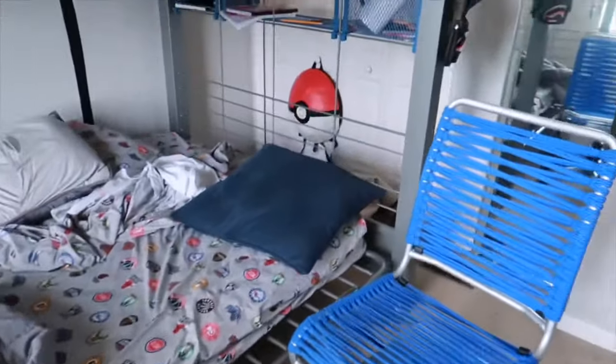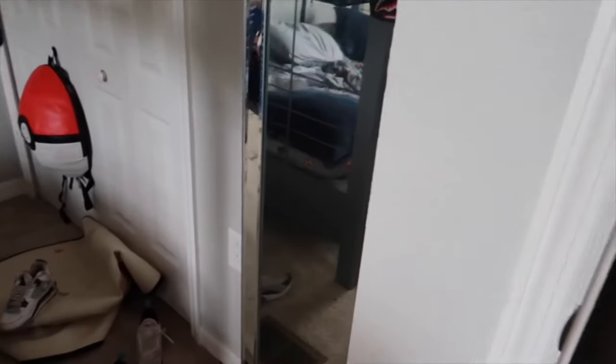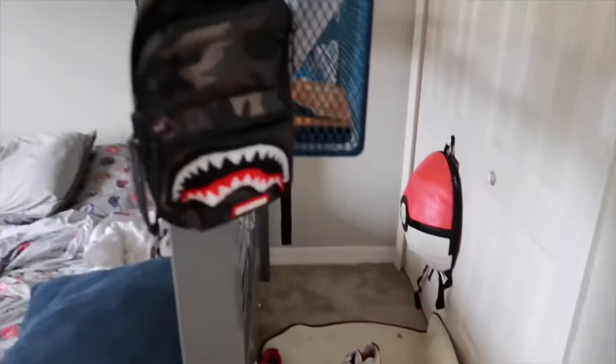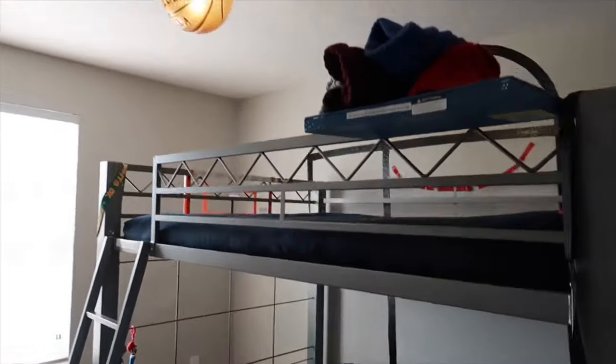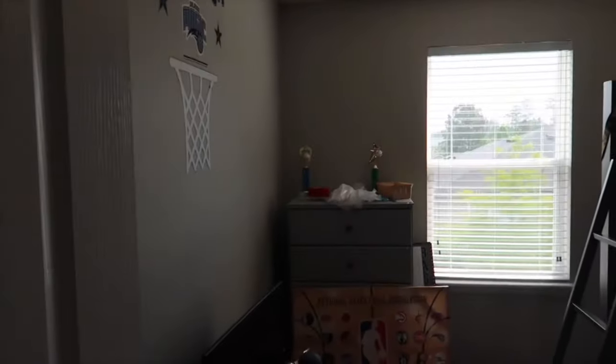So I am going to clean his room and then I'm going to share some of the decor updates with you guys. He does have a basketball theme room. So if you're interested in seeing this clean with me as well as decorate with me in my son's room, then keep watching.